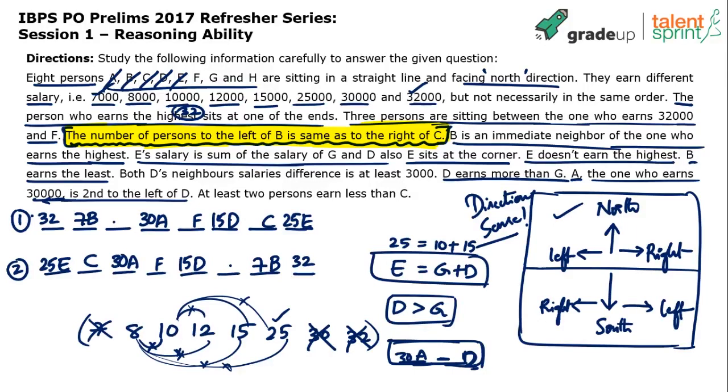Now, if you observe, F, G, and H, these 3 persons are left out. So we have to fix those 3 persons in these positions. But I also know that G earns 10,000. That means I should have one place available where neither salary is fixed nor the person is fixed. For example, can G come here? No, because G earns 10,000 and here it is 32,000. Can G come here? Yes, G with 10,000 can come here.